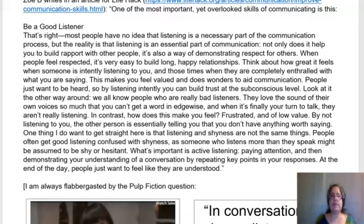Think about how great it feels when someone is intently listening to you and those times when they are completely enthralled with what you are saying. This makes you feel valued and does wonders to aid communication. People just want to be heard. So by listening intently, you can build trust at the subconscious level. Look at it the other way around.